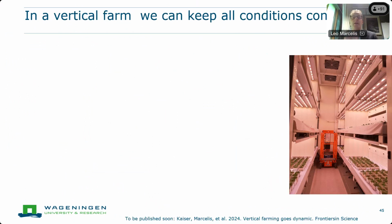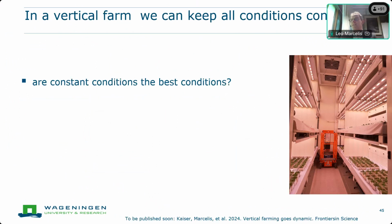Well, I mentioned already earlier, in a vertical farm, we can keep all conditions constant, but we have to ask ourselves questions. Are constant conditions the best? Is it the best for the plant? Because the demand of the plant is not constant. It may change during the day, it may change during development of the plant.